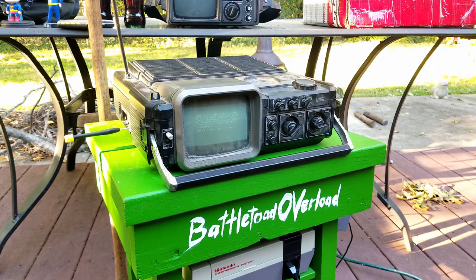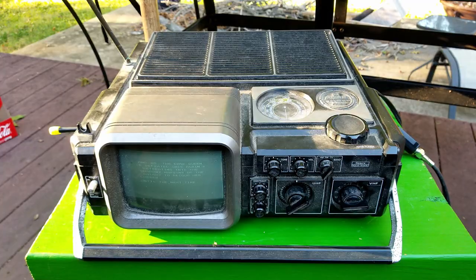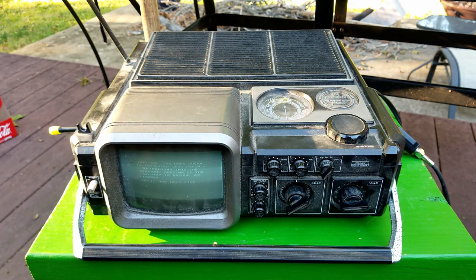Well, we did it! The Fallout CRT has been given the best honor, the highest honor that it can get. Battletoads end screen. It's a shame we couldn't beat it at the beach house and couldn't get it to work, but the radiation from the seawater did not end its life yet. It's still got life in it. Now, all that's left to do is give it the Battletoad Overlude official seal of honor. Let's peel the seal.